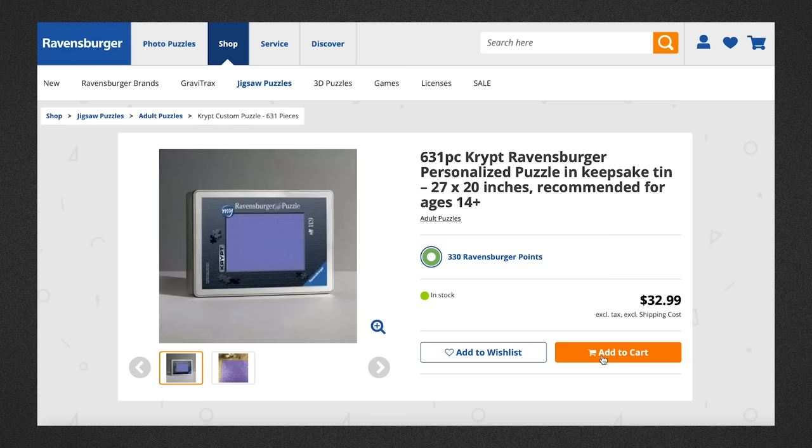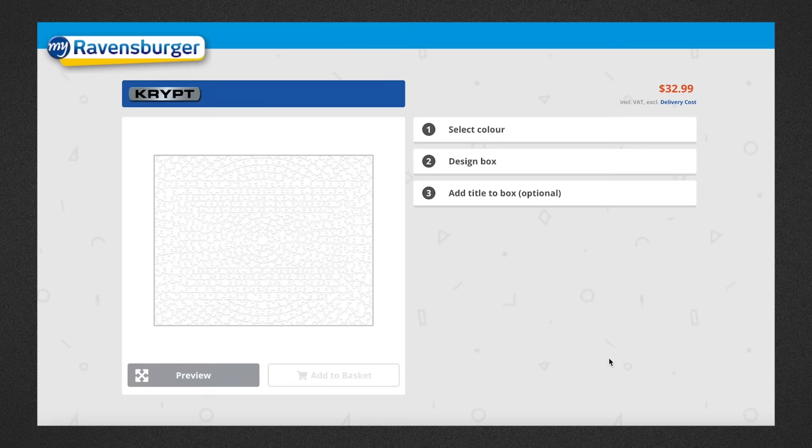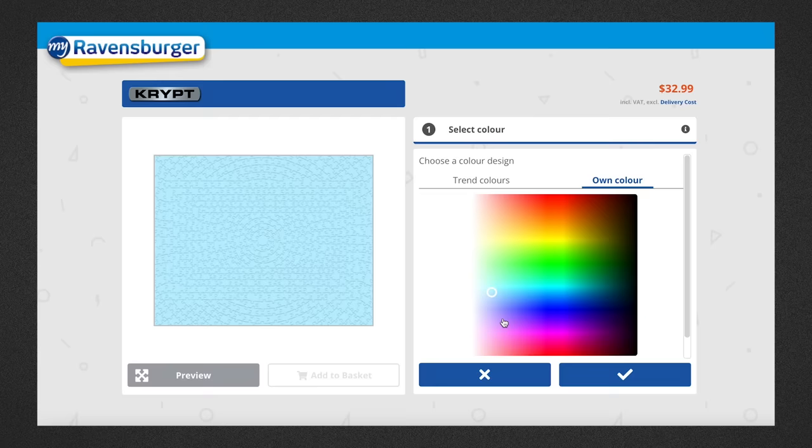All right, so before I go, I just want to do a quick walkthrough of how to order one of these. So I'm going to have the link right down below. You just click on that, and then once you're on the product page, click Add to Cart. That'll redirect you to this tool where you can choose your color, and you can choose any color that you like. Once you're happy with your color choice, just click the check mark.